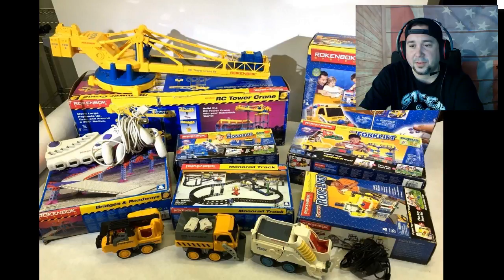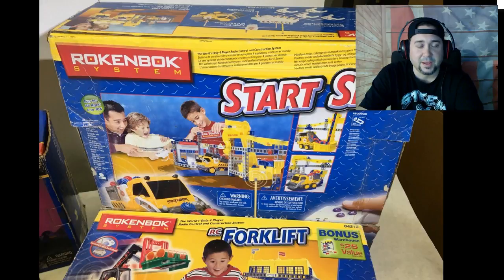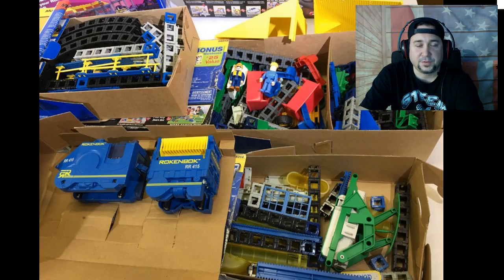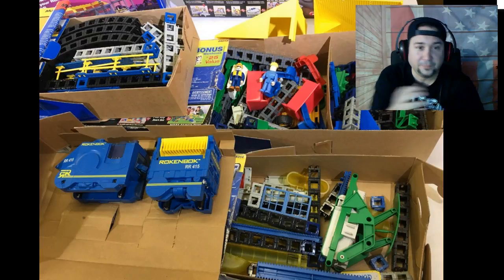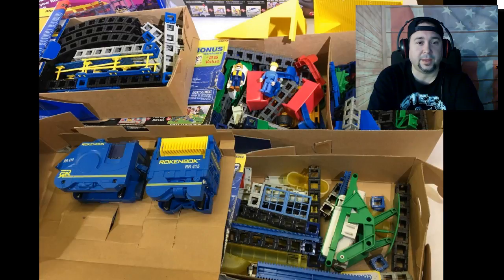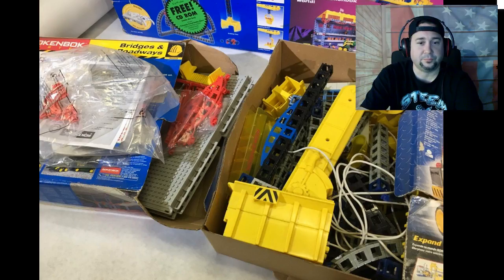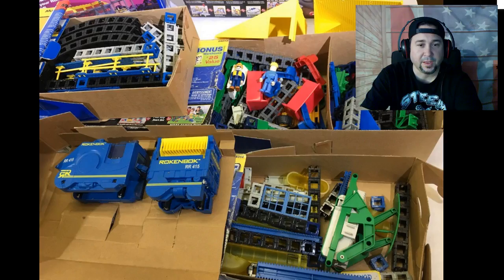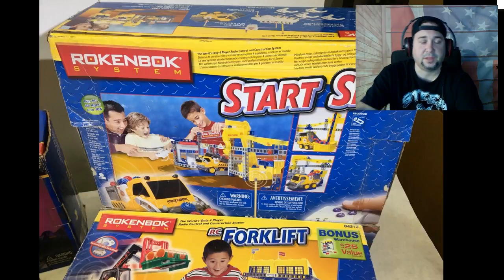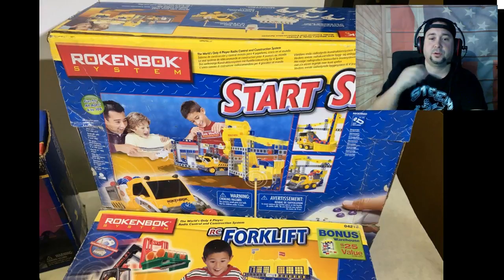Anyways, definitely look up Roken. I think it's Rokenbach. I think that's how you pronounce it. They're actually really cool. If I was a kid, I would have loved these things. They're pretty much like a cross between Lego and some kind of Thomas the Train remote control. Everything's remote control. So you can move your little trains across the thing, use the crane with a remote control. And it's a modular system where you plug in these little RF chips, I want to say, into the little figures, and then you correspond those with the remote.